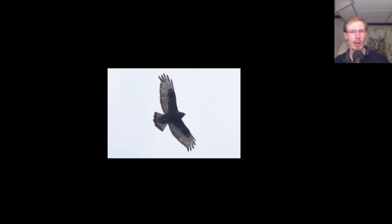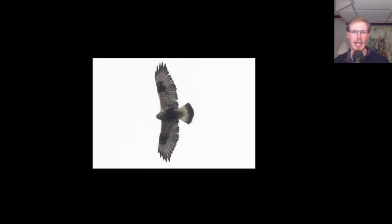Here we have a dark morph rough-legged hawk, or a black beauty as we call them. I believe this is an adult male because of the dark trailing edge to the wing and also the multiple tail bands. It's usually the adult males that are the darkest of the dark, like this one. And for comparison, here's a light morph rough-legged hawk.